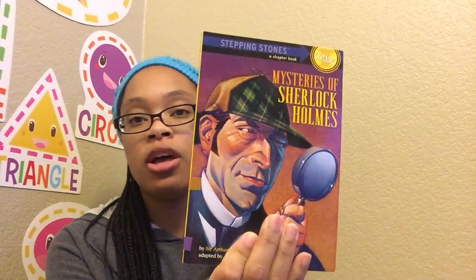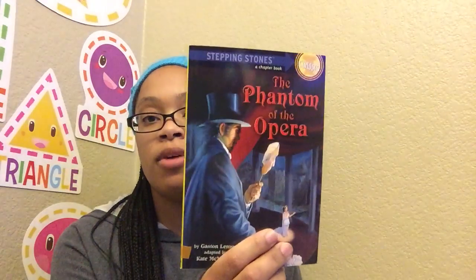We have for him to pick through the rest of the summer, Horrible Harry and the Dungeon. He has Song Lee and Room 2B. And then from the Stepping Stones books, which he hasn't picked any of these to read to me yet, Gulliver's Travels, Mysteries of Sherlock Holmes, and also Phantom of the Opera. So as long as he's reading, I don't really care which one of those books he reads to me, as long as he is reading aloud.